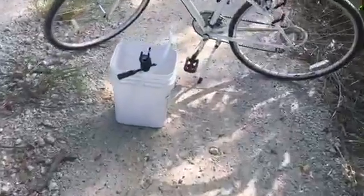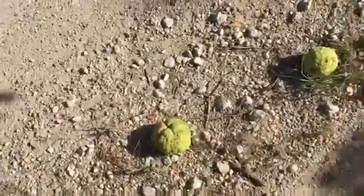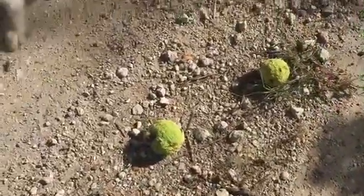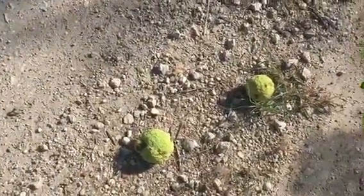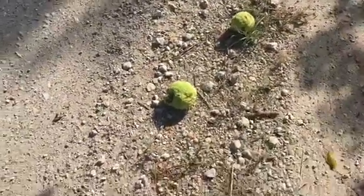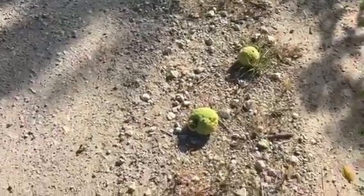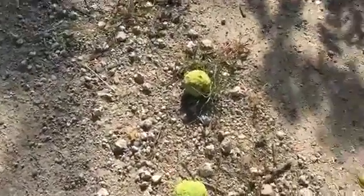Hey everybody, I was riding my bike up the hill this morning to go get some breakfast. No surprise there. Got some cactus fruit, but on the way back I found these horse apples. So a lot of people don't know what horse apples are. Some people call them hedge apples, and I think there's a few other things. I think like Osage orange or something like that, but these are not edible.